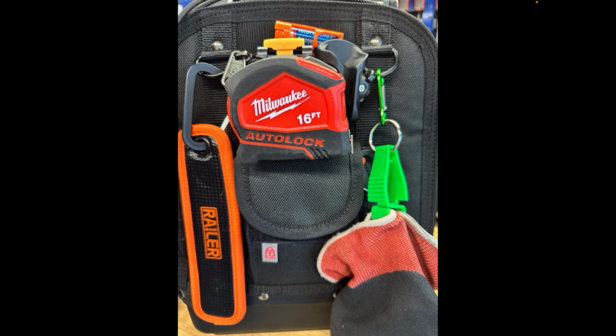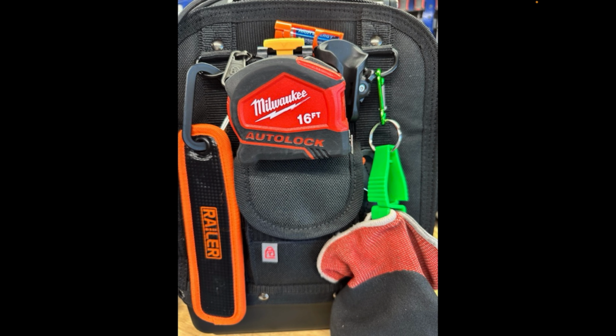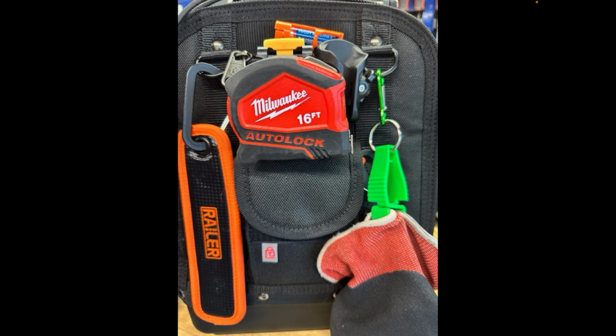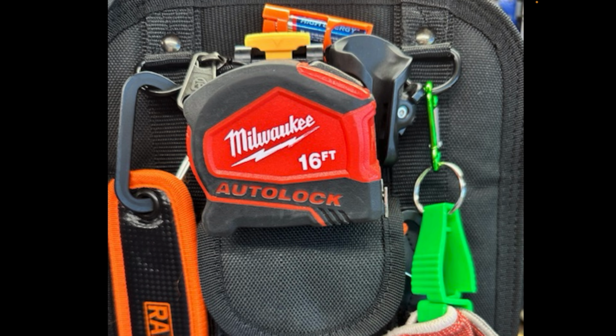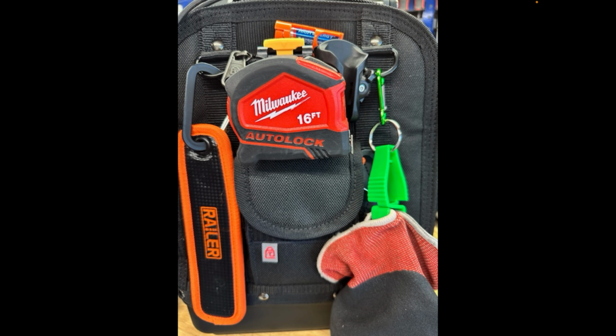Looks like he's got the Railer mag mat. I really like that. That's really nice tool right there. A really nice, I don't know if you want to call it a tool, but a nice accessory. Here is a glove hanger with some Milwaukee cut level 1s. Auto lock Milwaukee 16-foot tape. Looks like he's got it clipped onto something. I can't tell what that is yet, but he's got a Spider tool holster up there too, and looks like a battery holder. So he's got something going on there with that Milwaukee tape measure. Maybe we'll see that in a minute.